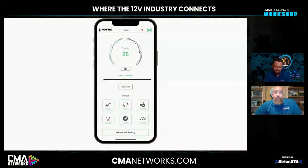Right below that is the speaker icon logo. That's going to be your total mute for the entire system. So if you tap the speaker icon, it is going to mute the system totally. You can tap it again to bring it back on. And there is a slider that is located below the mute icon, and that's your sub volume. So as you move that slider up and down, that is going to adjust your sub level directly from the phone.